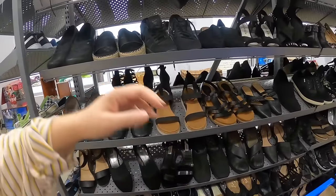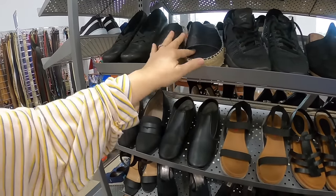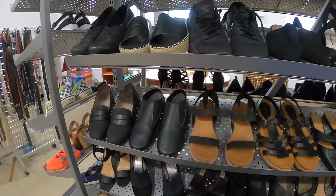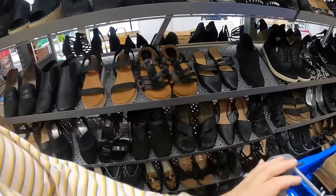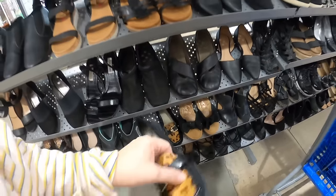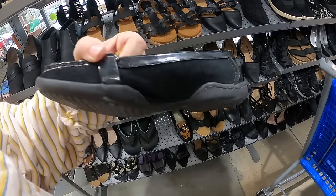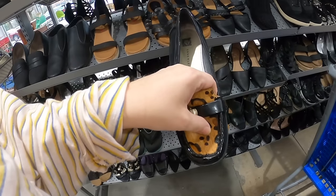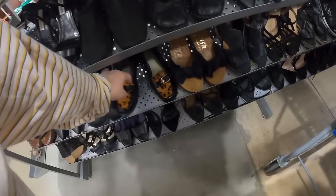So we'll just come over here. Beach by Matisse. Those are kind of cute. I do see some Sam Edelmans down there, but I don't think I like those as much. These Anne Klein's are very cute. I haven't drifted a lot into the Anne Klein's. I think I'm going to leave that one.